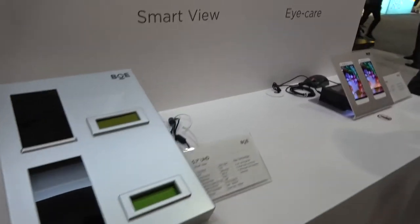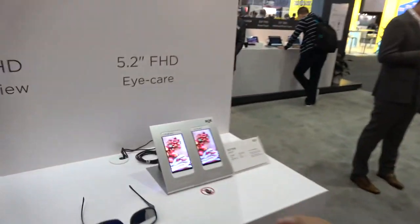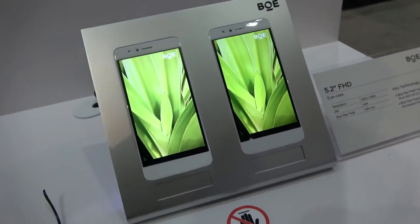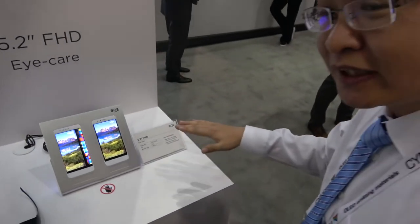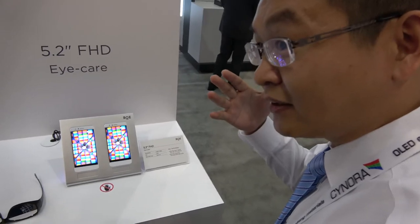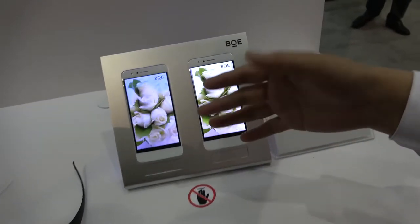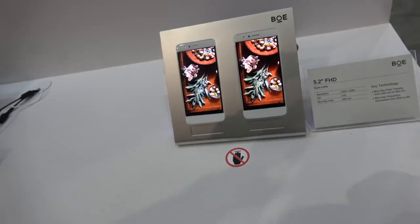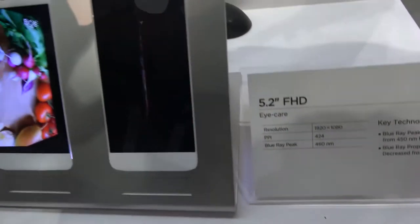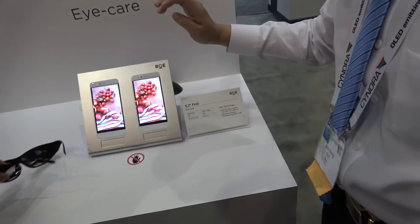Can you talk about this? What are you showing here? What does eye care mean? Because blue will damage our eyes, so we lower the blue energy to protect our eyes. So less blue. You can't see it without the glass; this is with glass. You can compare the brightness, one strong, one weak. It's filtering, only showing blue or something. Interesting.